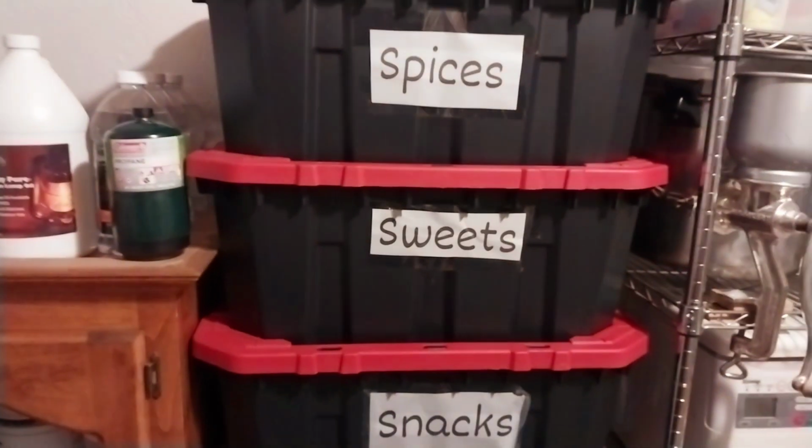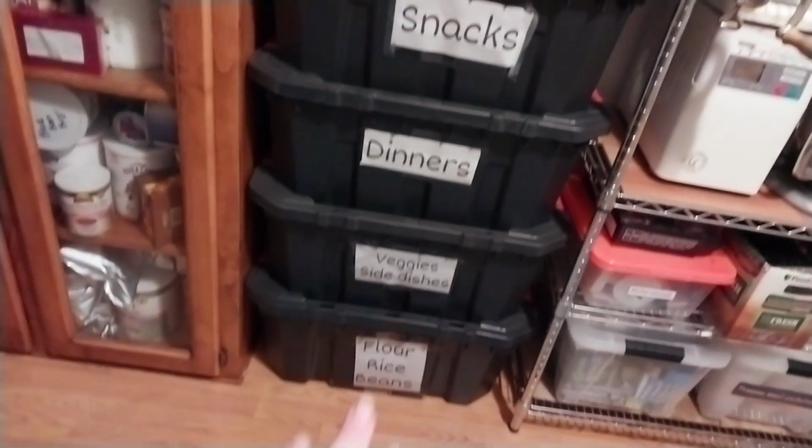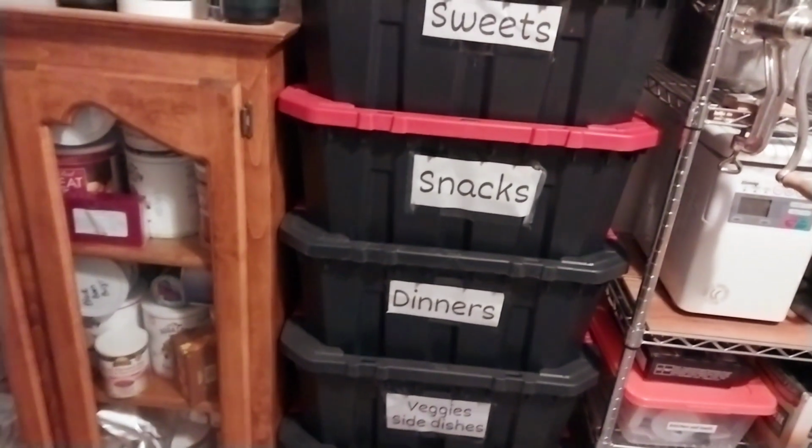Okay, so these tubs here, I got the tubs at Home Depot.